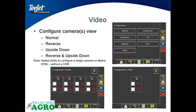And in 2010, as we introduced the Matrix product, and now with Matrix Pro, the video capabilities with this product in this class of guidance products has been a real popular feature. It's provided additional safety features to the product as far as traveling down the road, and also more visibility of operation on the machine during applications.